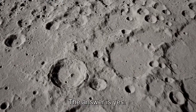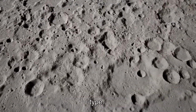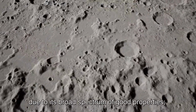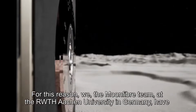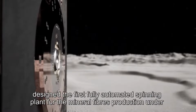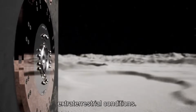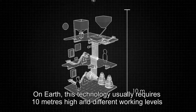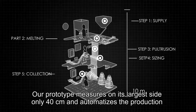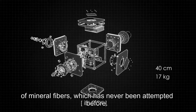The answer is yes. The lunar surface is composed of regolith, a crust with basalt as its predominant rock type. This basalt is perfect for the production of mineral fibers with a wide range of applications due to its broad spectrum of good properties. For this reason, we, the Moonfiber team at the RWTH Aachen University in Germany, have designed the first fully automated spinning plant for mineral fiber production under extraterrestrial conditions. On Earth, this technology usually requires 10 meters height and different working levels for operators. Our prototype measures on its largest side only 40 centimeters and automatizes the production of mineral fibers, which has never been attempted before.